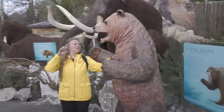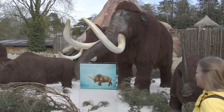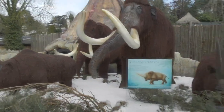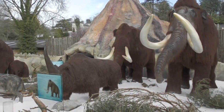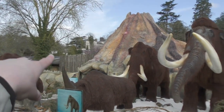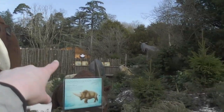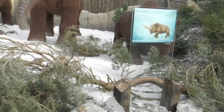There's the bear, the cave bear. Oh, wow, look at that. It's probably some of the most impressive theming in the UK. Really. Like with the volcano and all the mammoths in front. And it's actually a really big area as well. Obviously the bridge where we came in was all the way there. Walked through the volcano, all the way around the back, up into those trees, and then down it. Yeah, honestly, they've done a really good job with that.